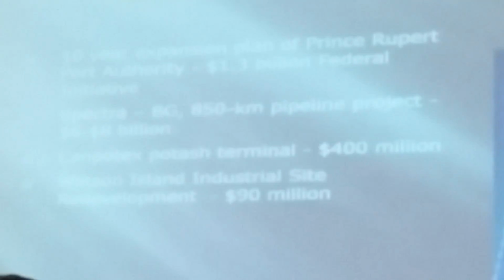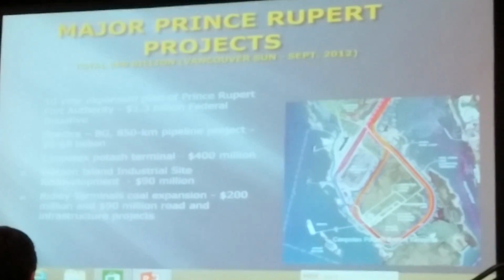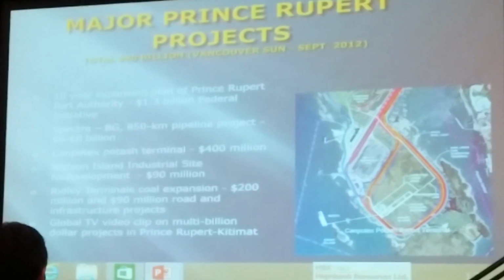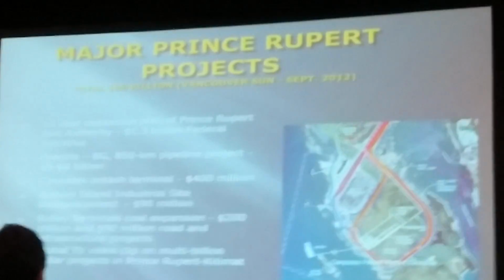So all this work in that port is going to require gravel, aggregate, sand, and there's not a lot of projects where you got your market right in your backyard, and that's where we're sitting.